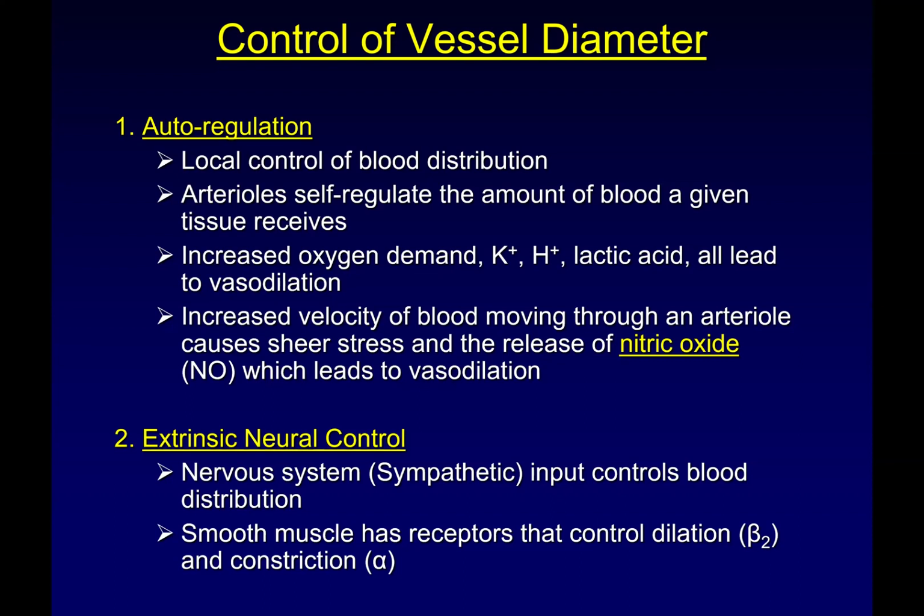Additionally, as cardiac output and pressure begin to increase systemically, the velocity of blood moving through goes up. That stimulates shear stress on the endothelium. You release nitric oxide, and that leads to further vasodilation. Okay, this is local control. So we're just going to get vasodilation in tissues that are actively doing things. It will have no effect in tissues where we're not doing it.